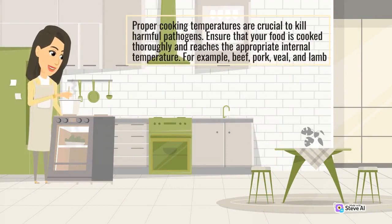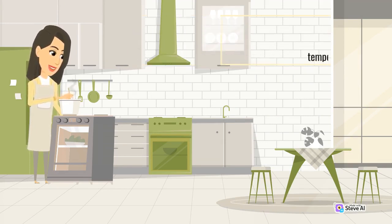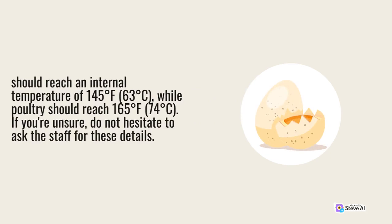Proper cooking temperatures are crucial to kill harmful pathogens. Ensure that your food is cooked thoroughly and reaches the appropriate internal temperature. For example, beef, pork, veal, and lamb should reach an internal temperature of 145 degrees Fahrenheit, 63 degrees Celsius, while poultry should reach 165 degrees Fahrenheit, 74 degrees Celsius. If you're unsure, do not hesitate to ask the staff for these details.